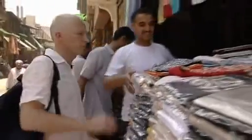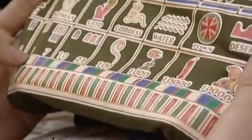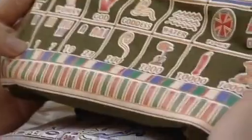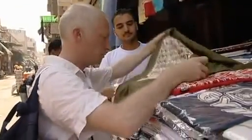The Egyptians were using a decimal system, motivated by the 10 fingers on our hands. The sign for 1 was a stroke, 10 a heel bone, 100 a coil of rope, and 1,000 a lotus plant. Yeah, how much is this t-shirt?